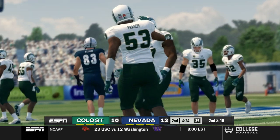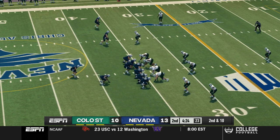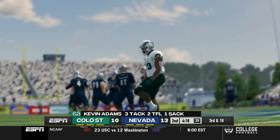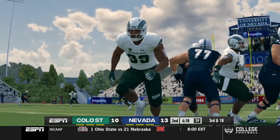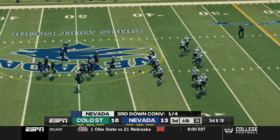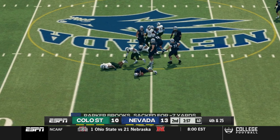He has got to do a better job of looking off defenders and allow his covered receivers some room to improvise and get free. From the 35-yard line, second down. And they bring him down for a sack on the play. Nevada is up a field goal. And he's going to come up with a sack.